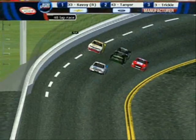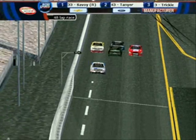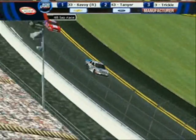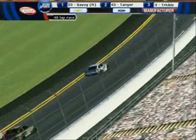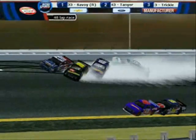Looking now at this pack, led by David Tainter. Man, these green flag pit stops have really shuffled the field. We haven't really seen a lot of big pack racing. It's just dropped down to several car packs. Oh! Car on the apron, and we have a spin.